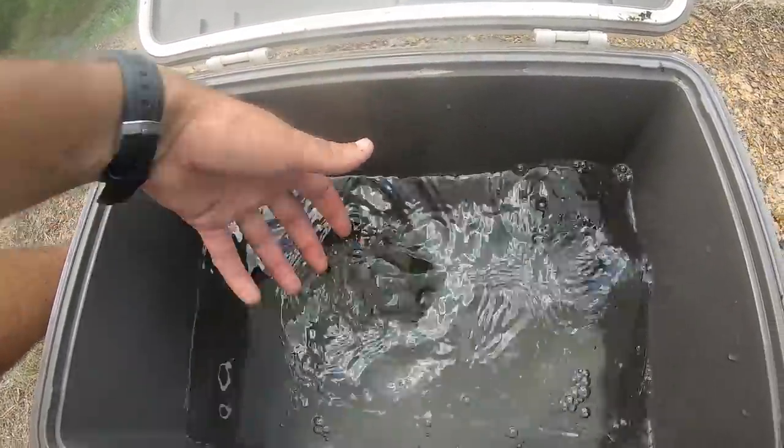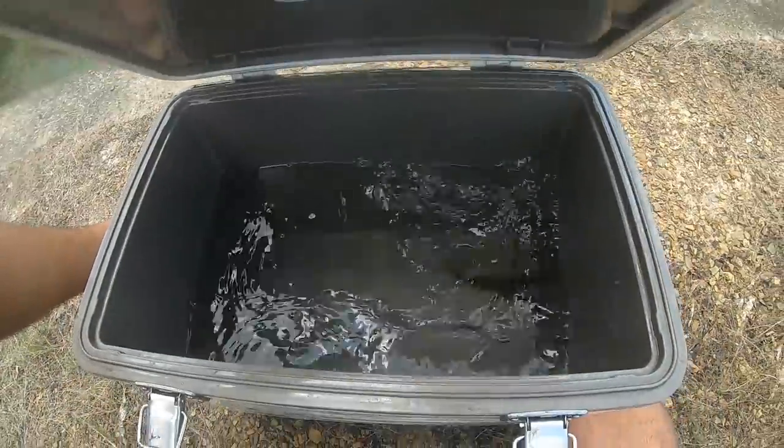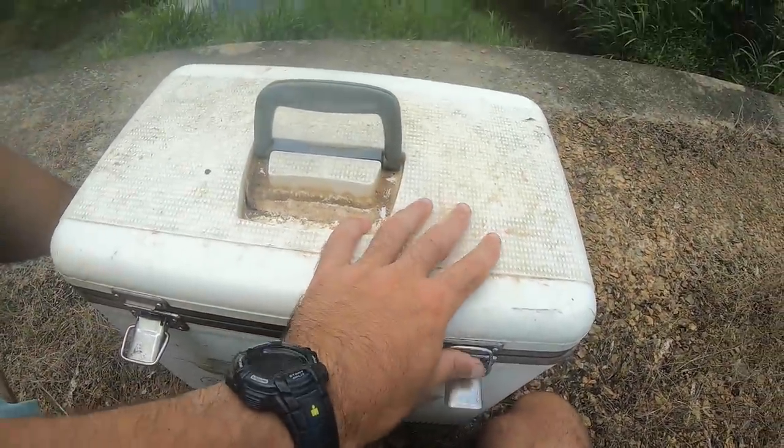Oh, let's get him in there. The other one's trying to jump out. We've got our two fish that we wanted. Now let's take these guys back to the house. Let's get him in the fish tank.